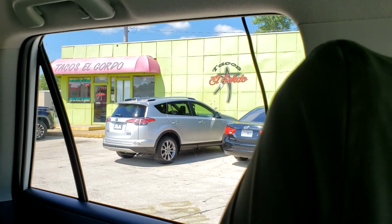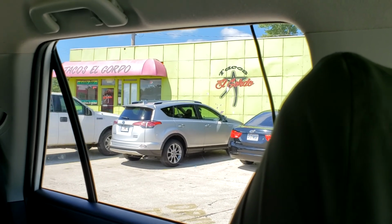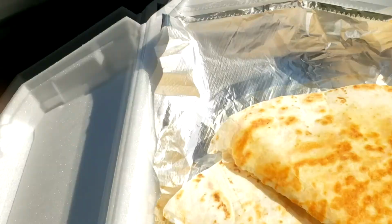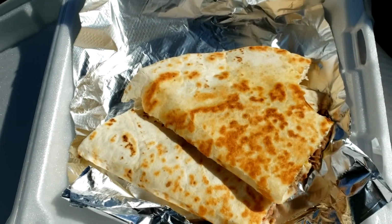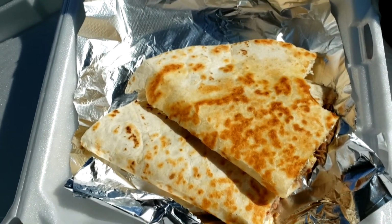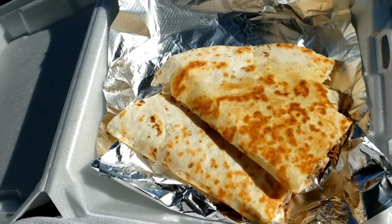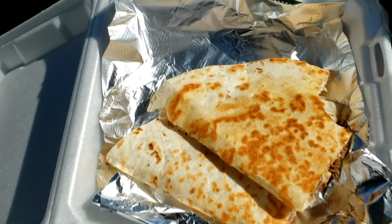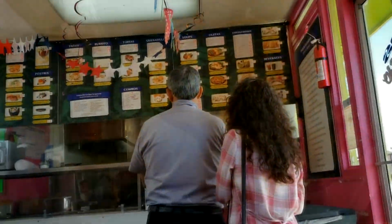Alright, so we stopped for lunch at Tacos El Gordo here in Springfield, Missouri. It's a real authentic Mexican place. I just got something simple. I got a steak quesadilla here. It's pretty good too. So I'll show you some video I took on the inside while I was waiting. But it's a nice place. The whole menu's in Spanish though, so kind of have to know what you're doing before you go in there. So I'm going to have my lunch here and we're going to get back on the road.